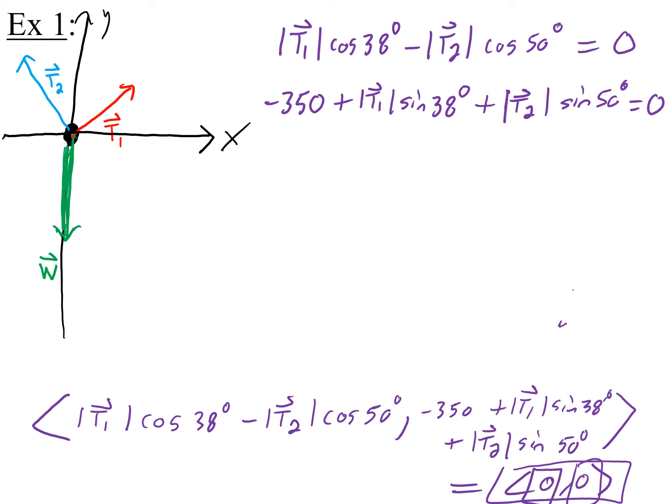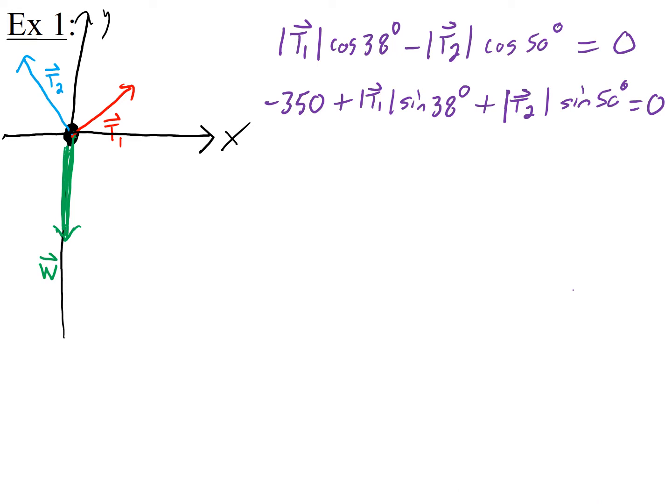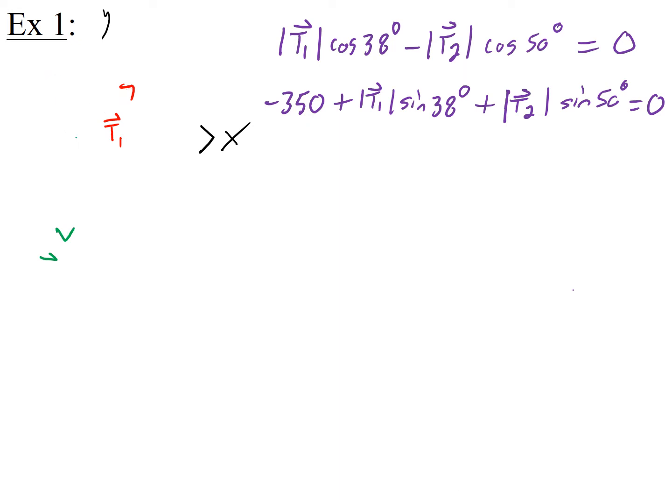And what you end up getting is a system of equations that you need to solve, from back in Math 50 or whatever. What are we trying to solve for? We're trying to solve for absolute value of t1 and absolute value of t2. Notice both equations have absolute value of t1 in them, and both have absolute value of t2. I'm going to need to erase this picture because I need a lot of room here. I'm going to call this equation 1 and this equation 2.